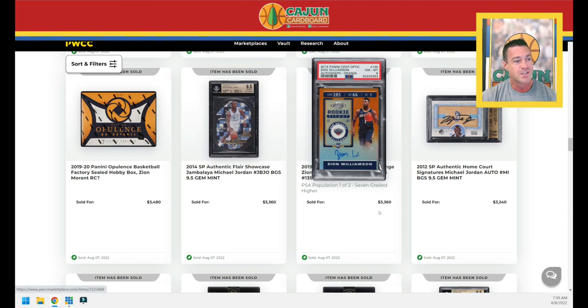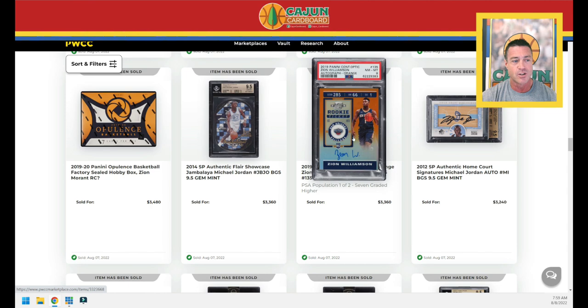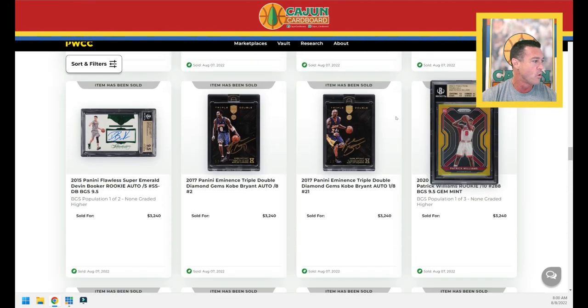Next to it, we got an orange Zion autograph PSA 8, serial number to 25. One of those Contenders variations, 3360. A Carolina Jordan autograph, 3240.